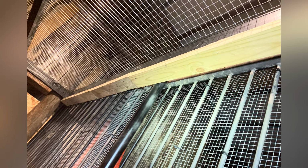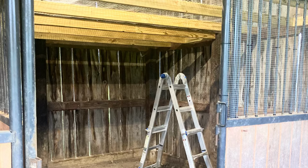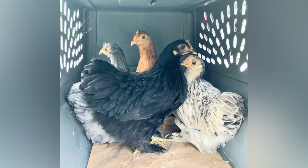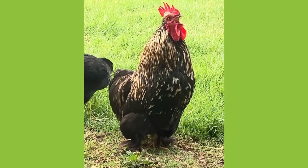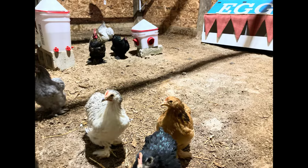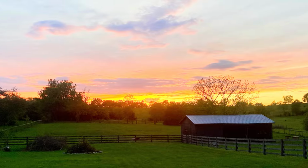After several long days, we had converted one of the old horse stalls into a chicken coop. It wasn't pretty, but it worked. Finally, we packed up the van and loaded up the chickens. And for our rooster Batman, it was literally the greatest day of his life. He could finally let loose without that anti-crow collar he had to wear in the city. With the chickens settled in, we finally got to enjoy our first sunset, and we knew we were home.